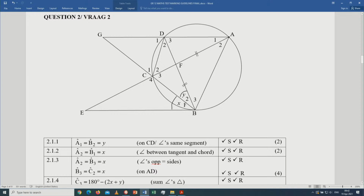A1, here is A1, it is equal to B2. Those are the angles in the same segment, or angles subtended by arc or chord CD. One mark for a statement, one mark for a reason. If a learner only writes down the correct statement, that learner will get 1 out of 2. For a learner to get full marks, there must be a reason and a statement.